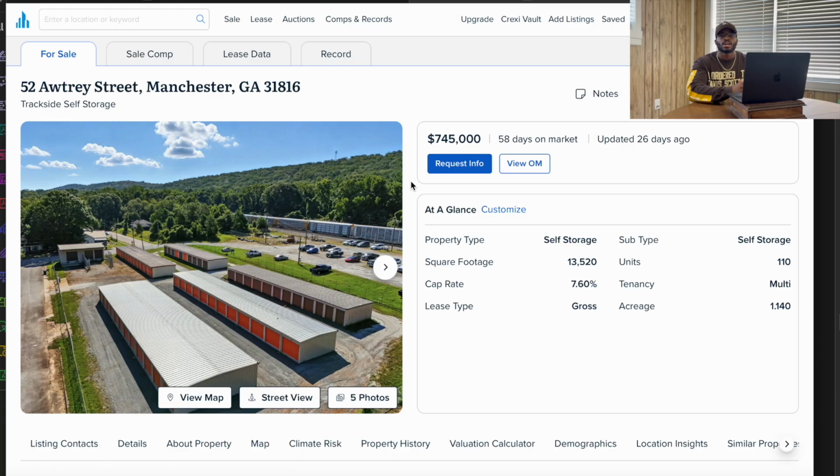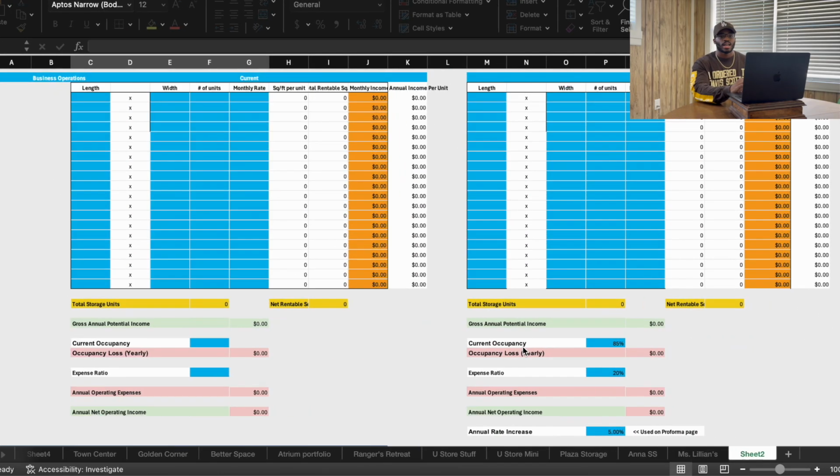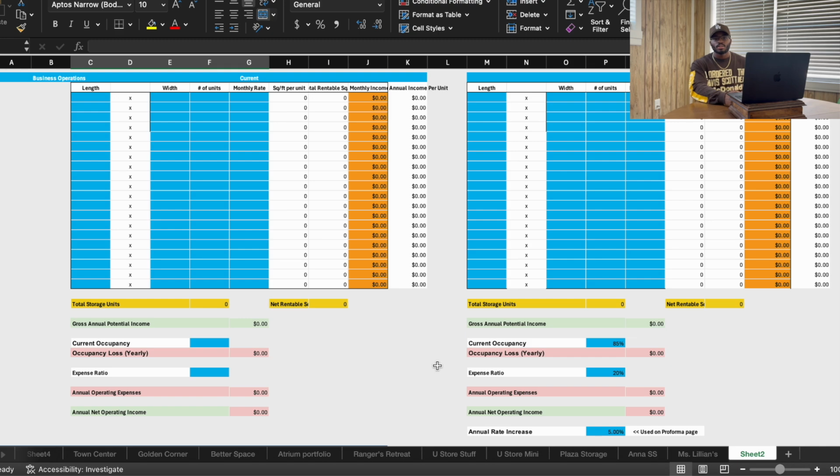Now let's go ahead and deep dive into the underwriting. And before we get into the underwriting, I will preface with this. This is not my calculator. I did not create this calculator. This is actually a calculator from one of the greats, AJ Osborne at Self Storage Income. If you have not, you can take a look at their channel as well. They really help me understand everything that I need to know.